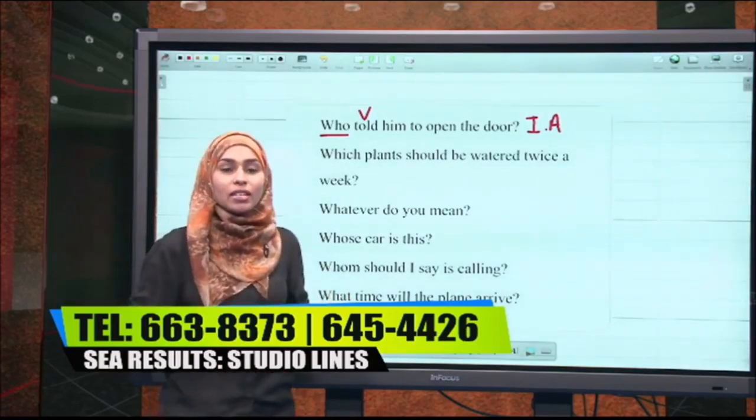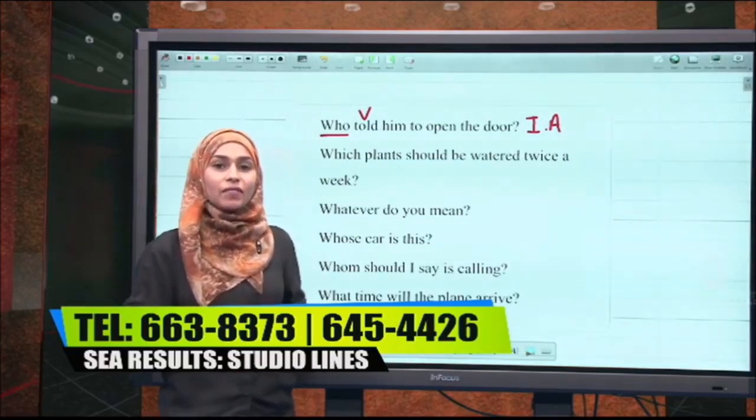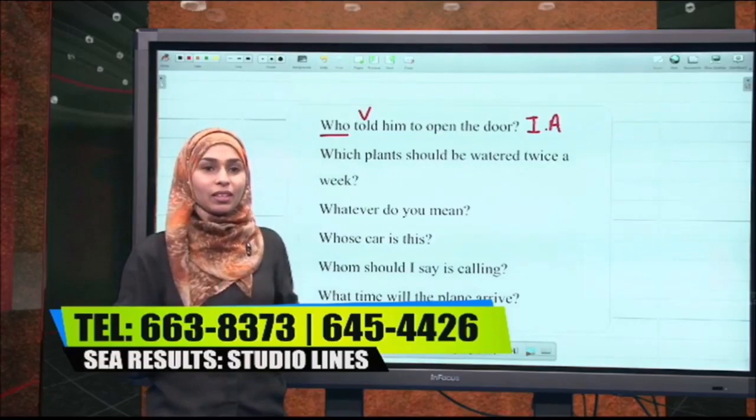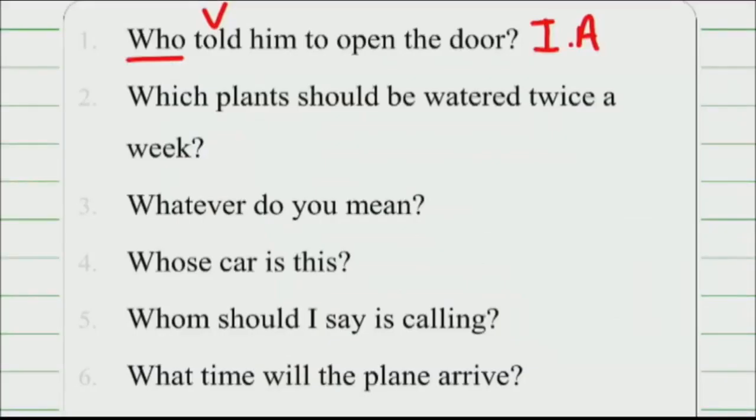We have another caller on the line. Good evening, caller. Welcome to Sea Results. Hello, good evening. What's your name? Kaylee Spencer. Hi, Kaylee. So we're on to number two. What is the answer for number two? Interrogative adjective. Right. And how do you know that? Because plant is a noun.